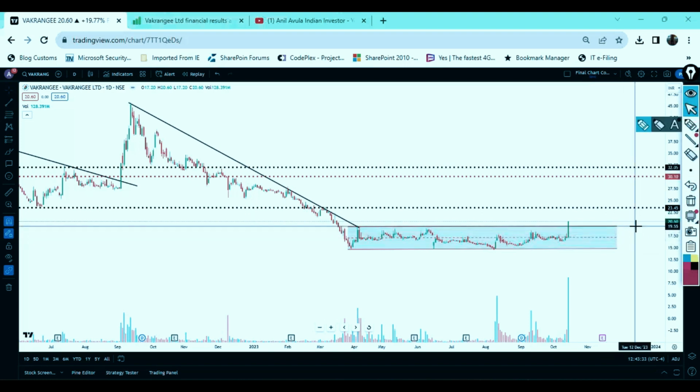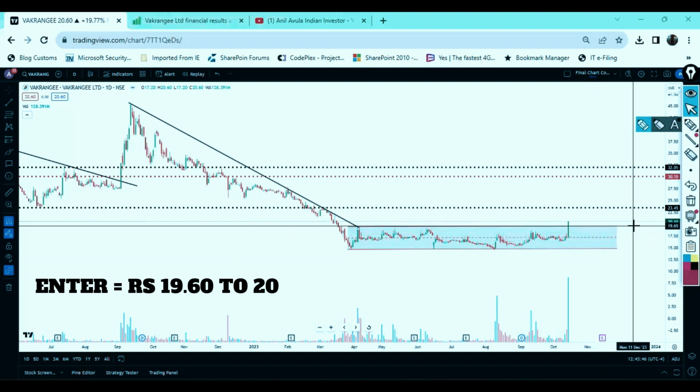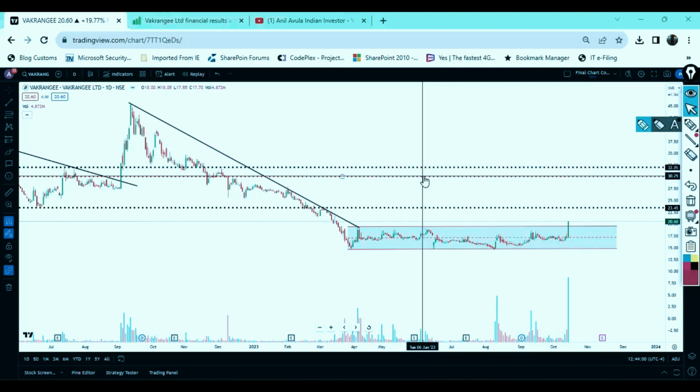The best entry into this company is going to be exactly over here, between 19.65 rupees and 20 rupees. Currently the stock is trading at 20.60 rupees, and the best entry is between 19.60 and 20 rupees. Target 1 is going to be 23 rupees, target 2 is going to be 30 rupees, and target 3 is going to be 32 rupees. The lines you are seeing on my screen are very strong resistance lines.